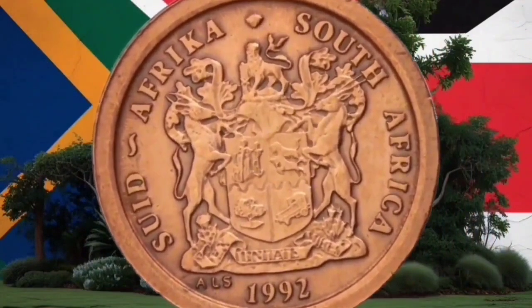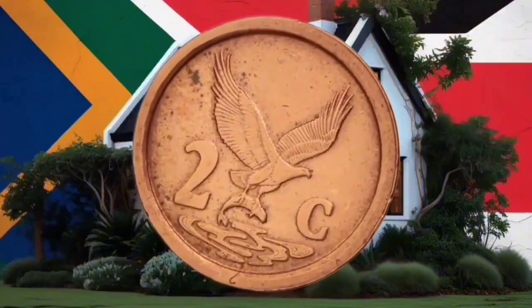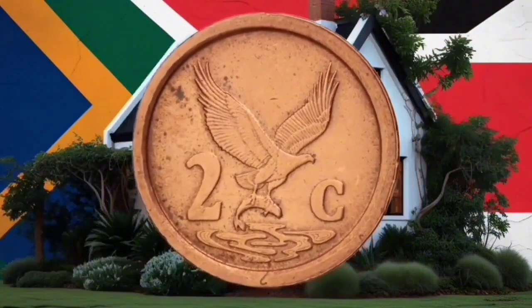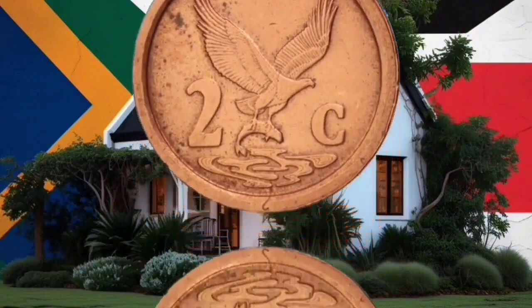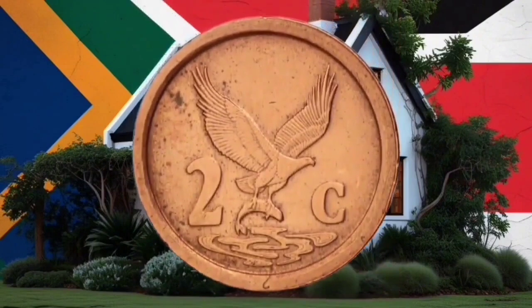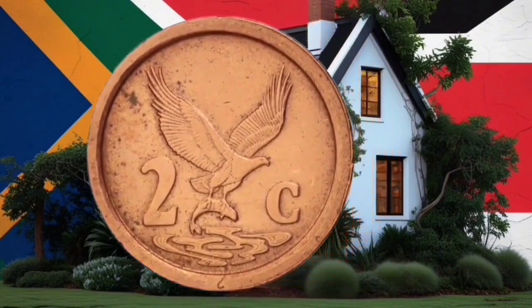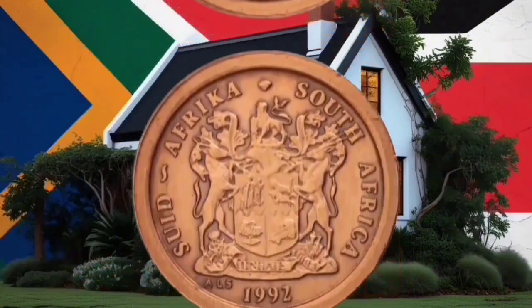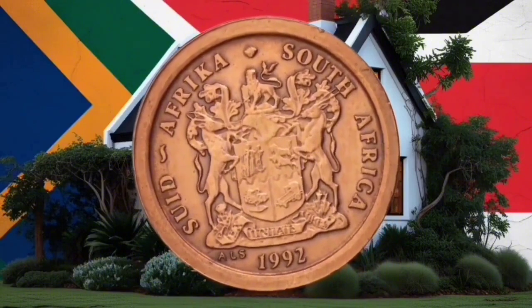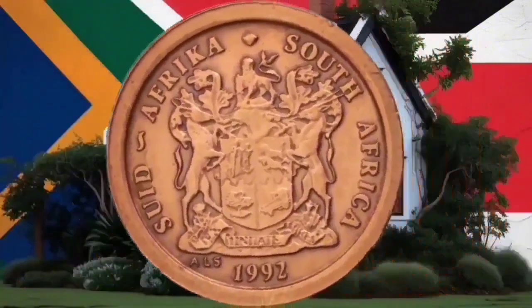Another reason this coin stands out is because of error variance. A small number of 1992 2-cent coins were misstruck at the mint, featuring doubling effects or misaligned dies. These mint errors drastically increase a coin's rarity and therefore its value in the eyes of serious collectors. Furthermore, some 1992 coins show signs of having been struck using leftover blank planchets from earlier issues, which can result in unusual metal compositions or off-center designs. These rare instances are highly prized and authenticated by numismatic grading services.